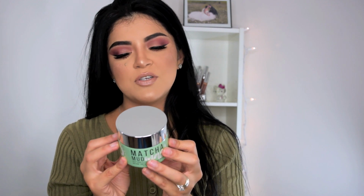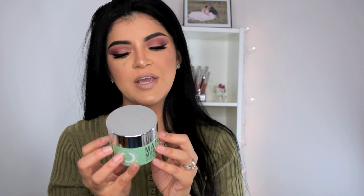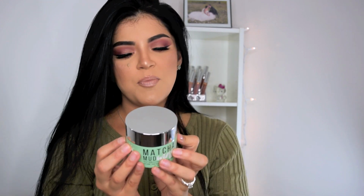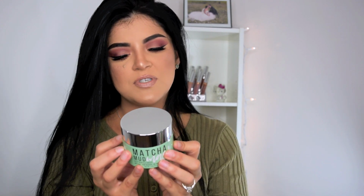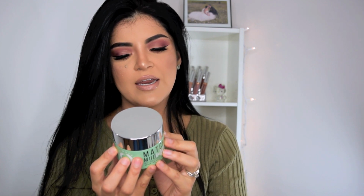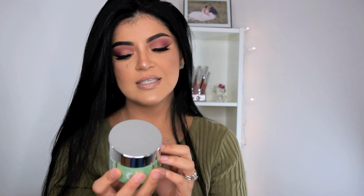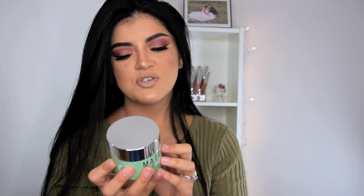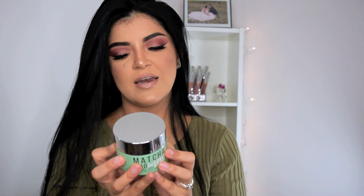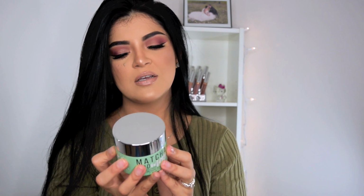Let the formula minimize your pore size, remove toxins, and rejuvenate cells while supplying your skin with a variety of mineral elements, vitamins, and antioxidants. It says apply generously onto clean face, avoiding the eye and lip area. Leave on for 10 to 15 minutes and then rinse with warm water. Repeat 2 to 3 times a week for best results.